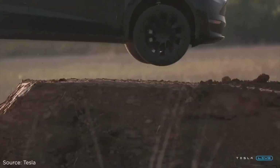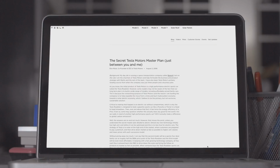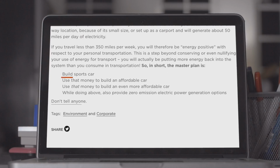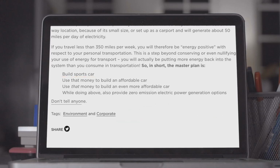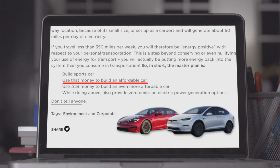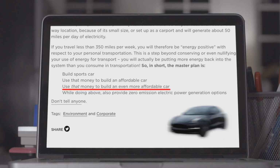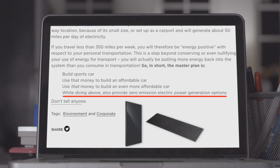For the past 20 years, Tesla has been following its carefully concocted plan to electrify the world. In 2006, Elon Musk released Tesla's Master Plan Part 1 on its website. It consisted of, first, building a sports car, the Roadster. It was really expensive, with a starting price of over $100,000. Second, using that money to build an affordable car, the Model S and X, though both are pricey and still out of the reach of most. Third, use that money to build an even more affordable car, which gave us the Model 3 and the Model Y crossover. Finally, while doing the above, also provide zero-emission electric power generation options, in reference to Tesla's solar lineup of solar panels, roof tiles, and Powerwalls to supply energy to your home.